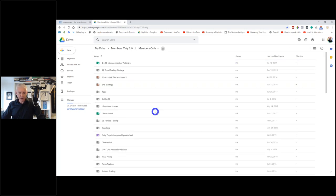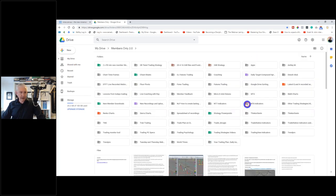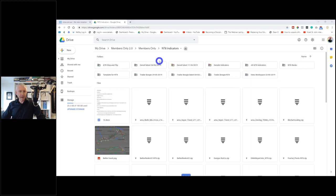For the NinjaTrader 8 users, what I want you to take notice of is Denzel and Trader Bougie have now provided their templates. And so my ATR, I've now had coded. So look at the JG indicators and the Trader Bougie and the Denzel. You'll be able to find my templates there for NT8 and their actual templates there and how they've set the charts up. You'll probably find that very beneficial. So have a look at that.